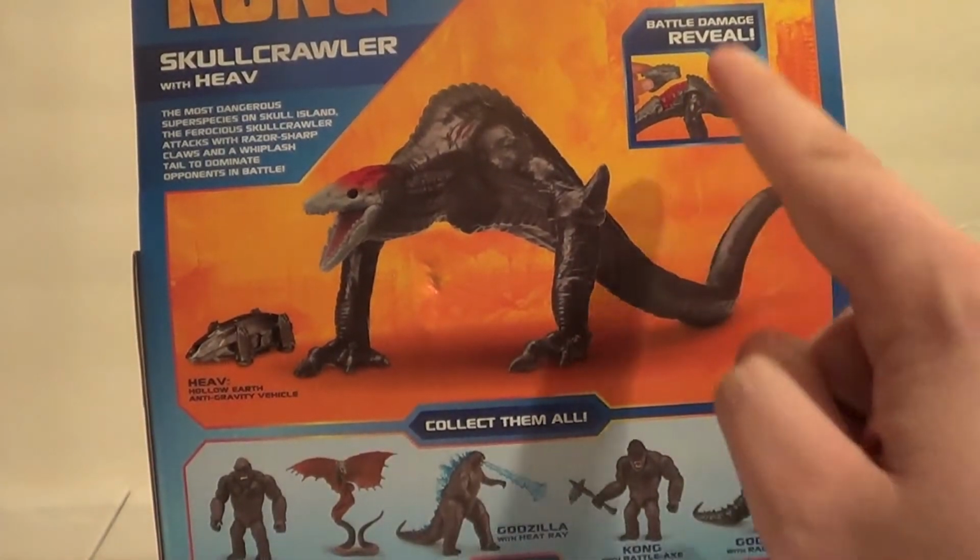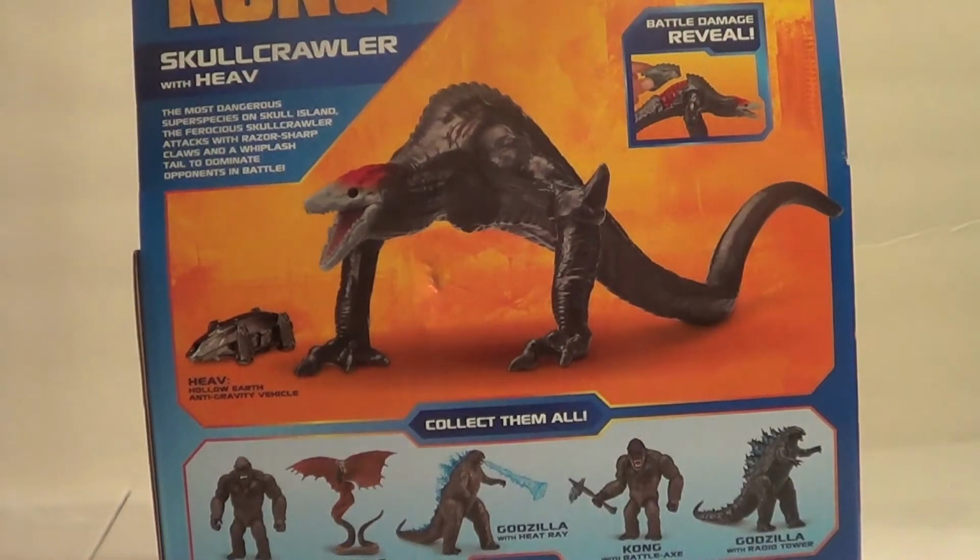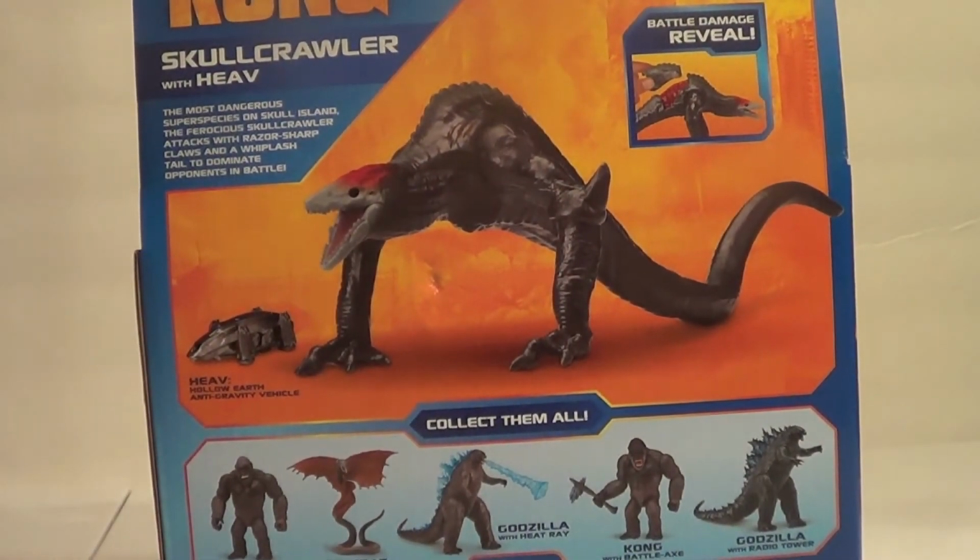And the image of Skullcrawler here. Up top, it has the text that's on all these figures. Legends collide as Godzilla and Kong, the two most powerful forces of nature, clash in a spectacular battle for the ages. The monster war rages on the surface and deep within our world as the spectacular secret realm of the Titans, known as the Hollow Earth, is revealed.